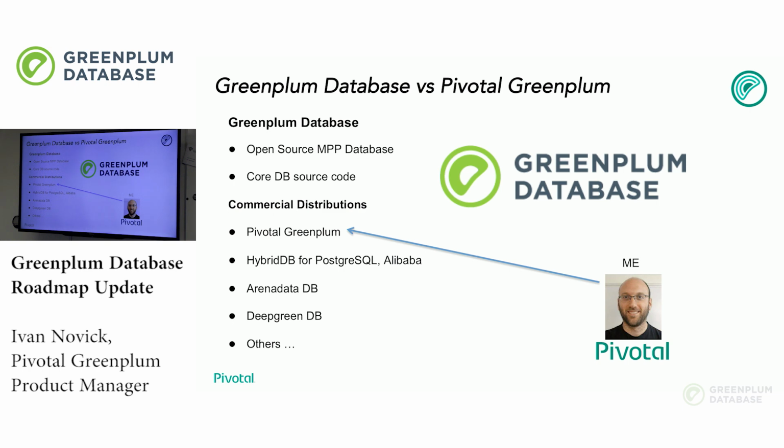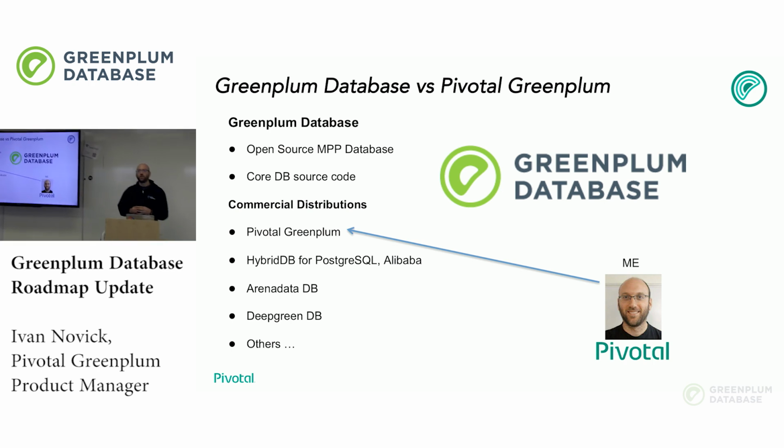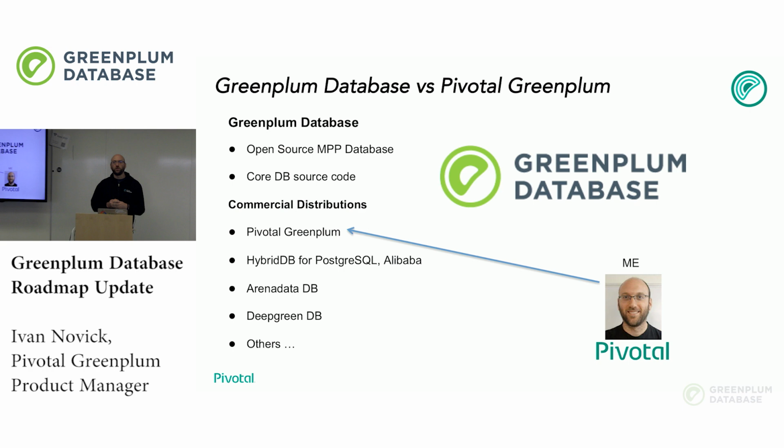For this presentation, the reason I'm sharing this is to show that I'm going to be speaking on behalf of both what's going on in the Greenplum database, the open source world, but also from the Pivotal Greenplum point of view, as far as what we're doing at Pivotal in our commercial offering and how we're going to be helping our customers and potential customers to use Greenplum more effectively.